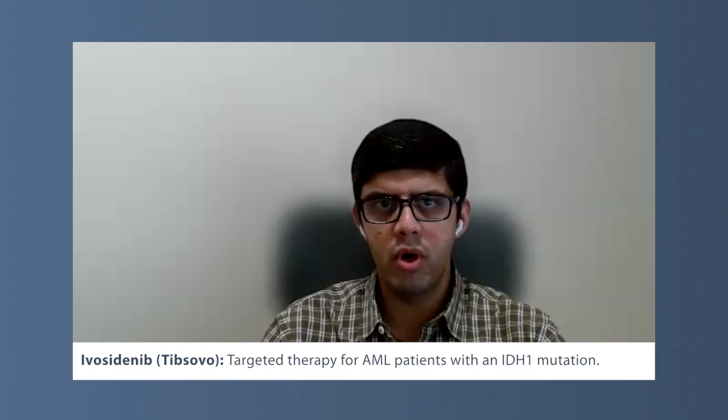A few years ago, there was a drug approved by the FDA to treat patients in the relapsed or refractory setting with an IDH1 mutation, and that drug is called ivosidenib. And this drug is also approved for elderly patients ineligible for intensive chemotherapy, but it was mainly initially approved for the relapsed refractory setting. So all of these drugs, when they initially get approved, so this is targeted therapy.